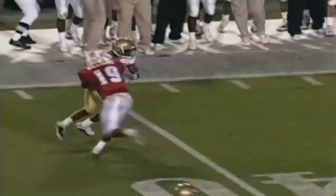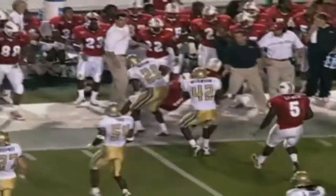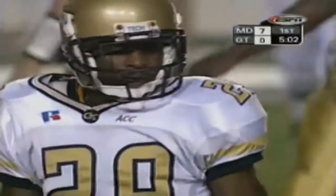Absolutely. You know, especially early in the game when teams are trying to establish a certain attitude. And he was out of bounds. Hester just lowered his shoulder, and there was intent there, and that's what they call it. Good call.